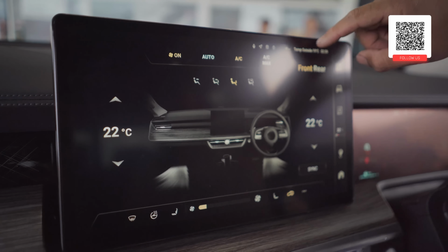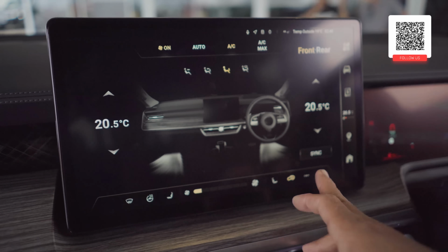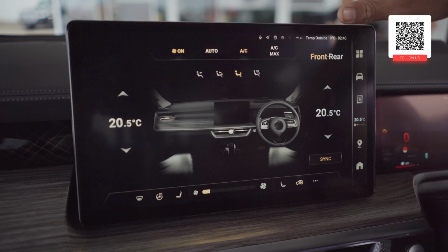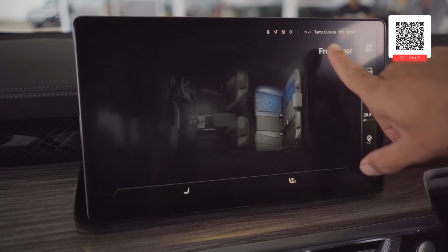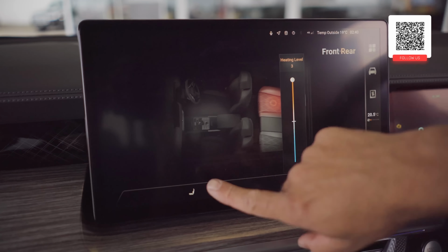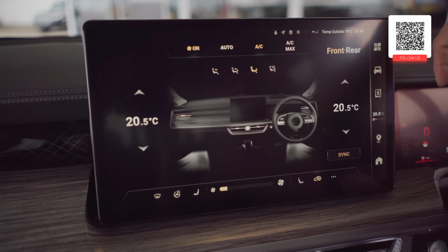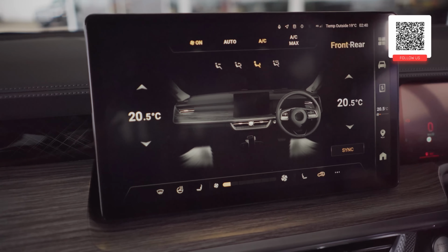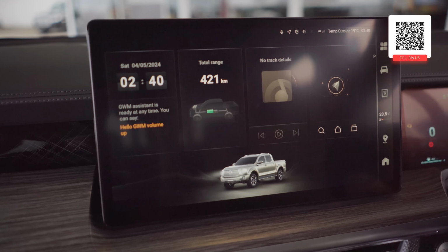So in the front, you've got your split climate control. So your passenger and then your drivers, you can sync it. In the rear, you've got your heated and cooling seats. So you can turn it on from here, select what you want, heating or cooling. Okay, we'll go back to the front. So in the front, you've got your recirculation, everything auto mode. All right, so we'll go out of this.